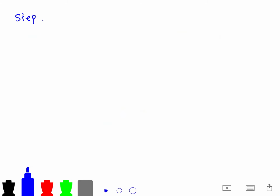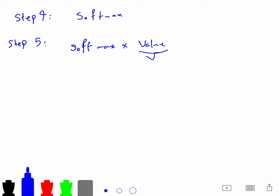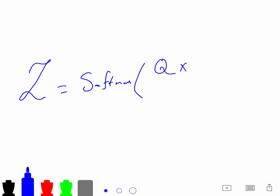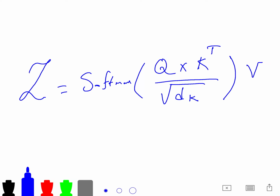And step 4 of our algorithm, you pass the results through softmax. And in step 5, you multiply the result of softmax that you've done in step 4 by value, which is V. So the intuition of this step 5 is that you want to keep intact the values of the words we want to focus on. And finally, in summary, Z is softmax of Q times K transpose divided by square root of the dimension of the key vector, and finally you multiply by value.